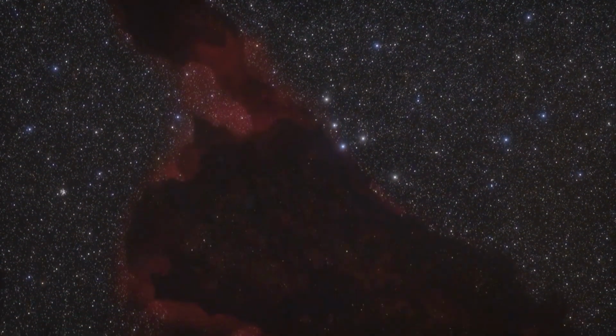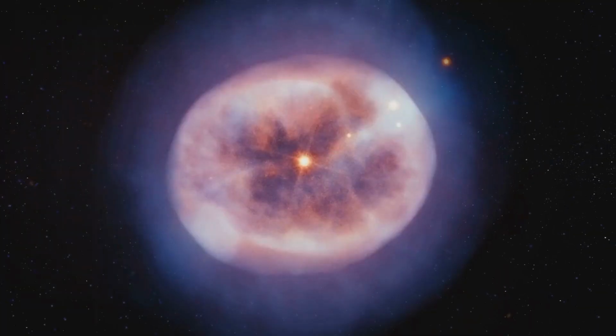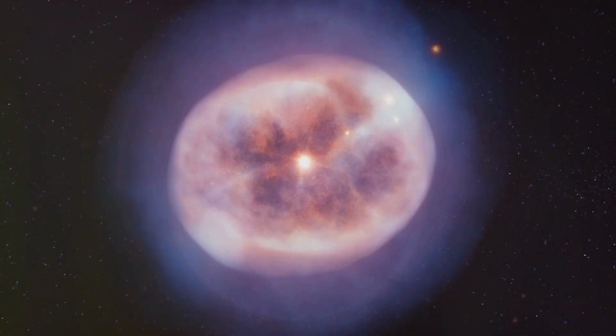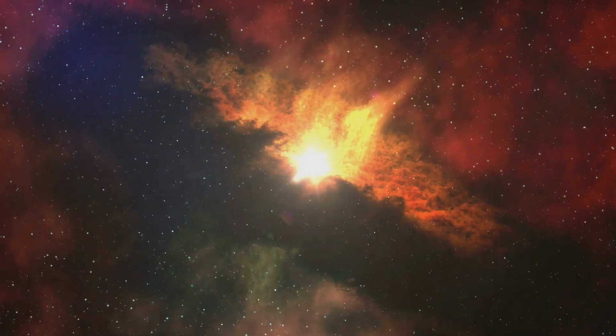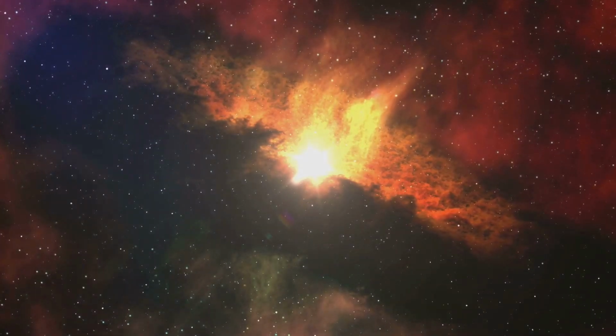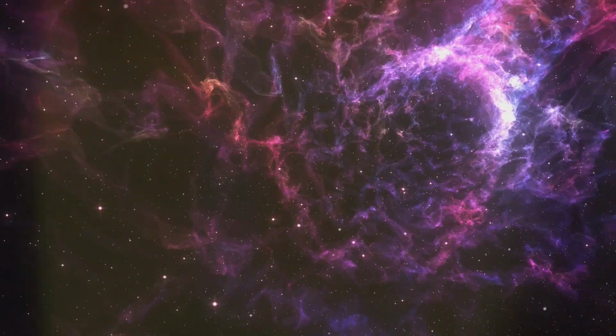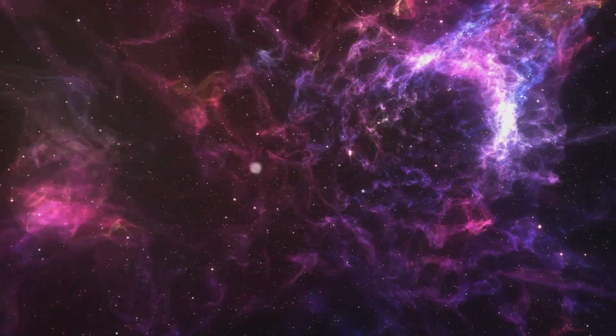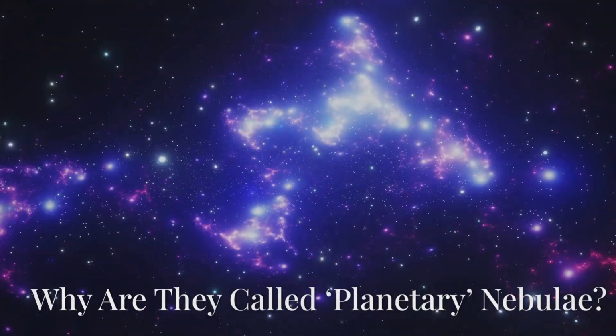What is a planetary nebula? A planetary nebula is what's left after a star, similar in size to our Sun, runs out of fuel. As the star nears its end, it sheds its outer layers, leaving behind a glowing shell of gas that can stretch across light years. These vibrant, colourful formations can last tens of thousands of years, making them visible cosmic relics.